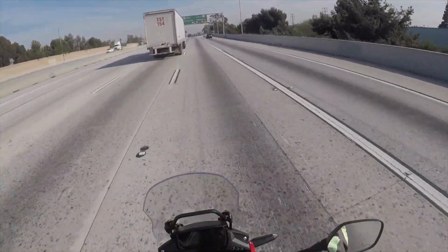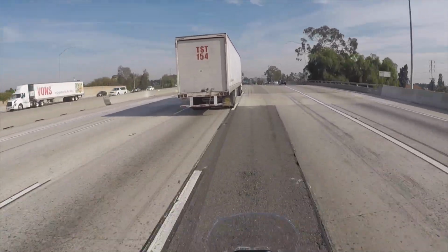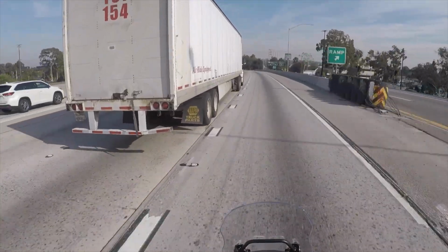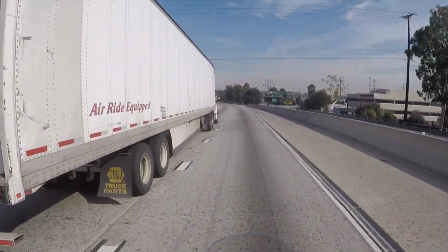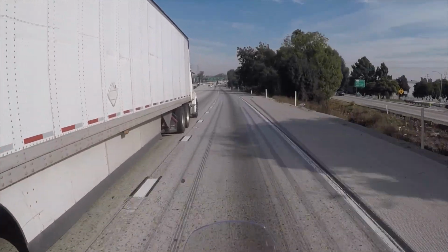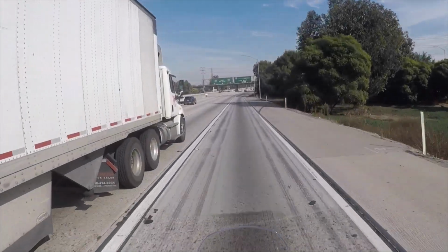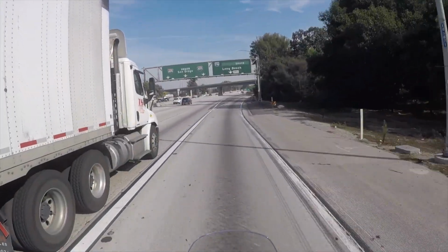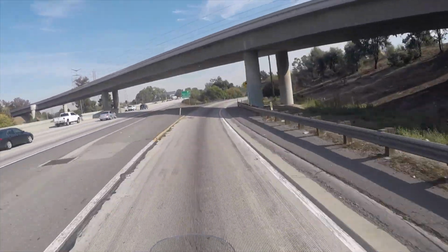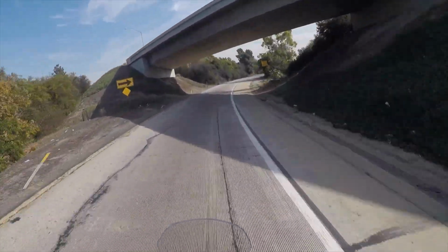Looking forward to getting the foot pegs mounted that will bring them forward and down. Will be a little nicer. Down toward Long Beach here. Let's do a little break-in ride.